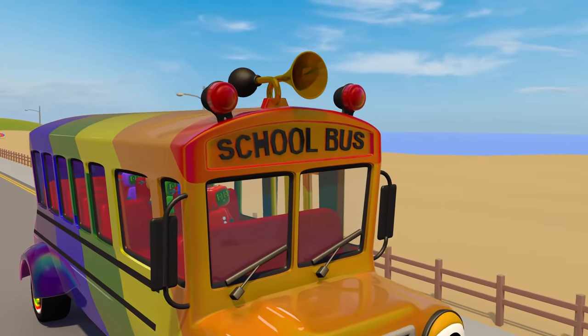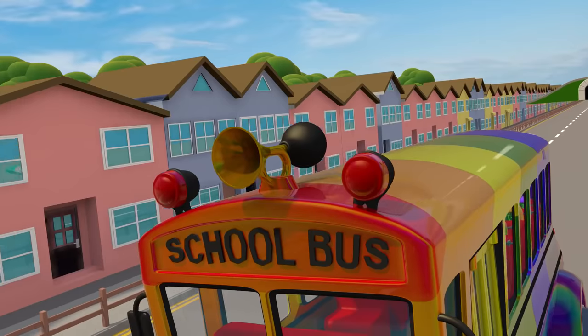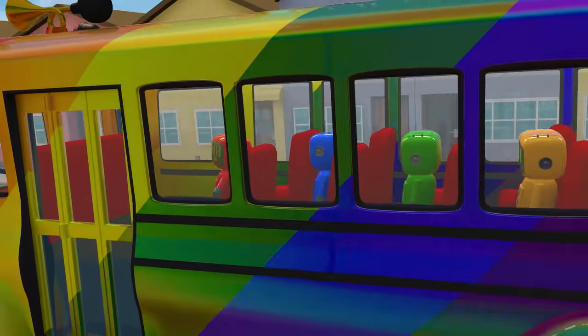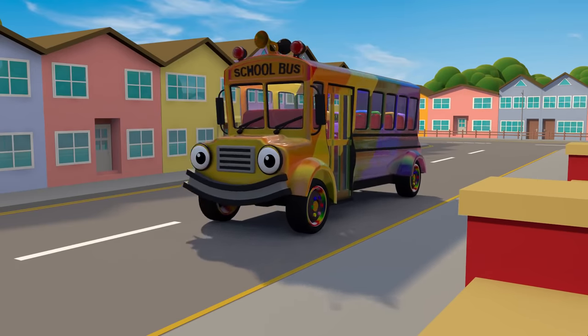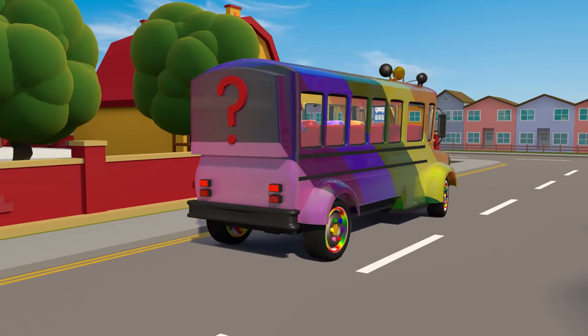The horn on the bus goes beep, beep, beep, all through the town. The engine on the bus goes brum, brum, brum, all through the town.